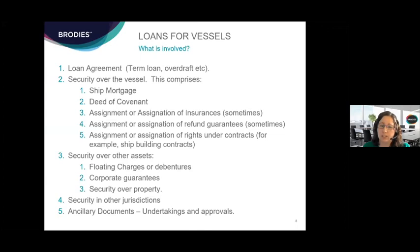So before any security comes a loan, and the first document that you will typically see will be your loan agreement. And there are many different types of loan agreement associated with marine finance transactions. It could be an agreement for a term loan, it could be an overdraft, or it could be really any other type of financial product. But whatever the type of loan, if there's a specific vessel which is offered or required in security, then the agreement will contain conditions that vessel security be provided. And that's what really makes the transaction a marine finance transaction and the type of transaction that we're speaking about today.